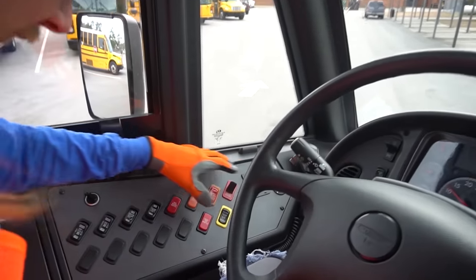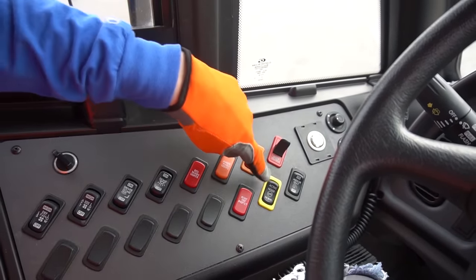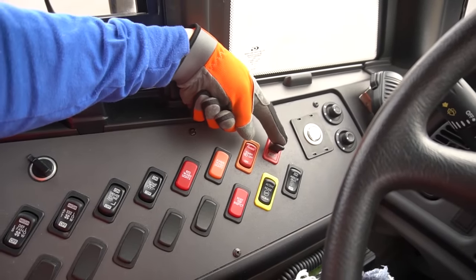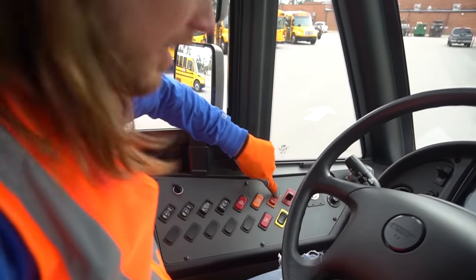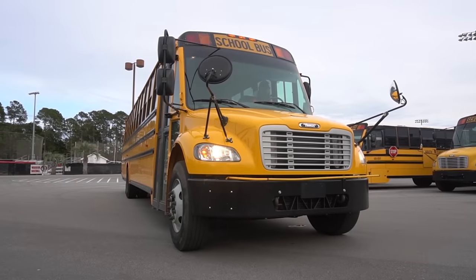Check these out. All these cool buttons right here. Oh, we got red ones, we got orange ones, some yellow ones. And this one right here, this opens and closes the door. That's all you got to do is just flip the switch. That's really awesome. Check this out. You get to push this button right here, and it turns the amber flashing lights on to let everybody know that we're about to stop.